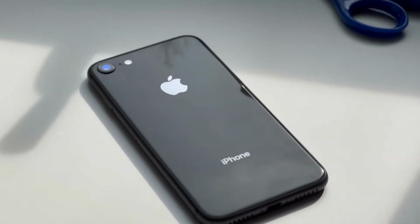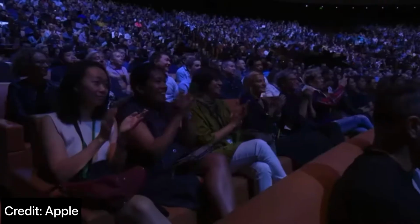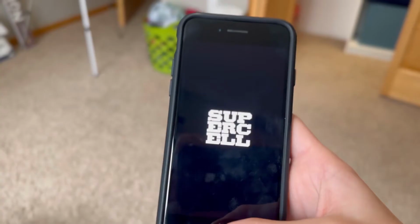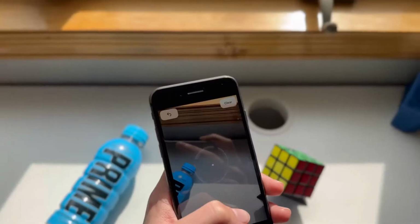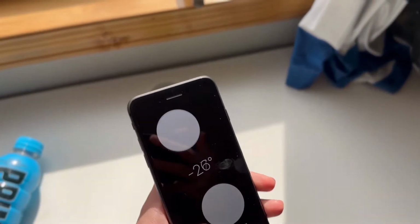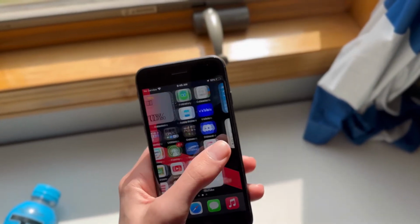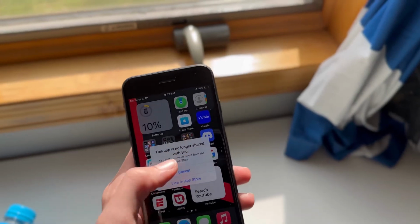The iPhone 8 launched in 2017 with the A11 Bionic chip, the same one used in the iPhone X. This chip is still perfectly capable of playing games, browsing the web, and messaging, even after Apple's planned obsolescence for this phone. The 8 is the oldest phone to receive iOS 16, which it supports, and even with iOS 16, the phone still runs perfectly fine. Not as speedy as the newer phones, but it still runs at a usable speed.